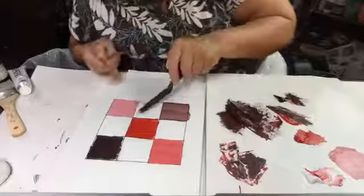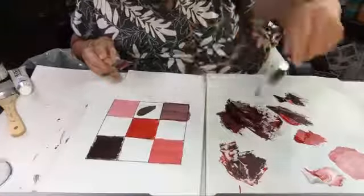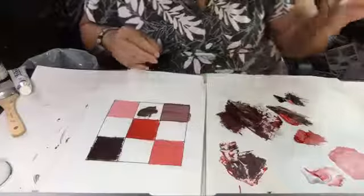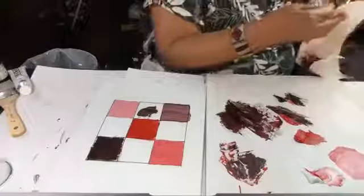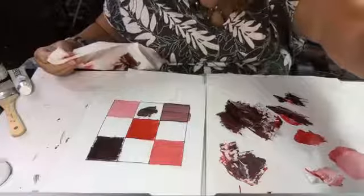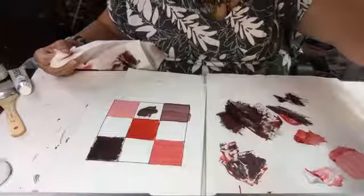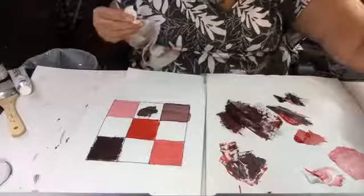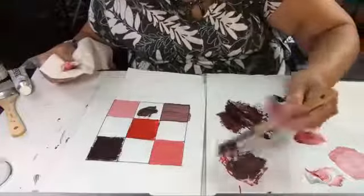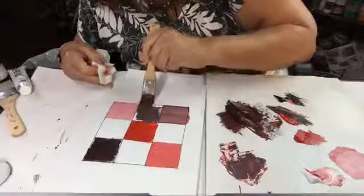And I'm going to just edit here. Oh, isn't that nice? It's kind of a violety warm gray. I need to clean my brush out. It's one thing I want to remind you, if you want to have clear, beautiful colors, make sure you wash your brush out thoroughly in between. A lot of times you don't want a clear color, but when you do, it's important to wash your brush so that you have a nice clear color on it.